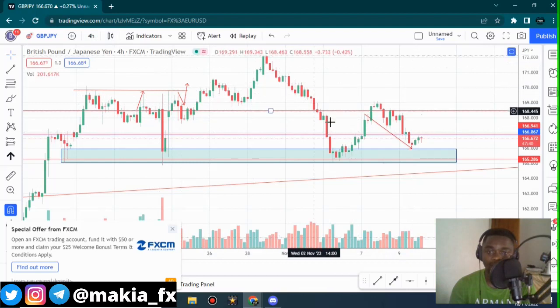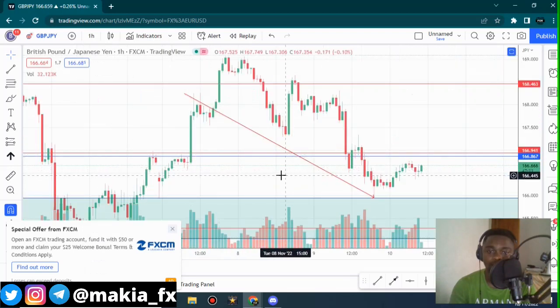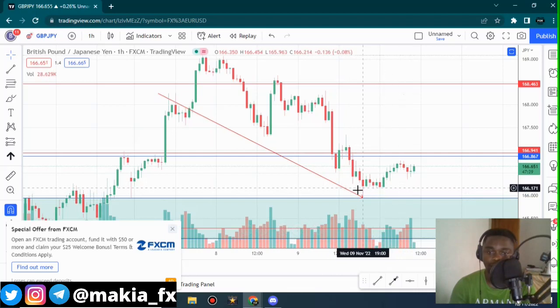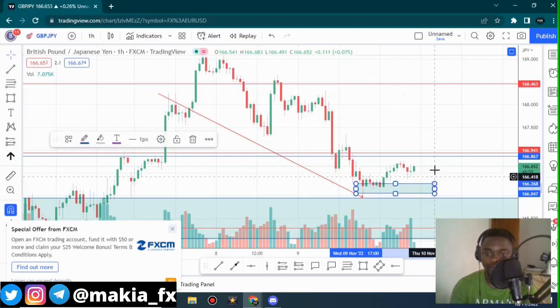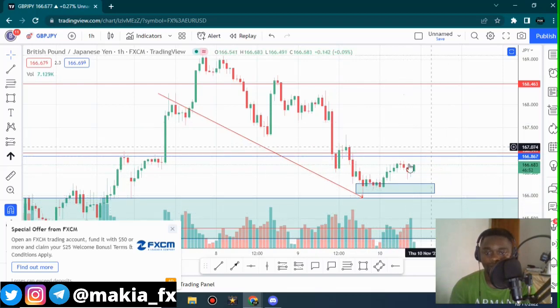I want to go to the hourly time frame for just some short analysis. Let's go to the hourly time frame. In the hourly time frame, once price came to this little area, we could see that there's a battle between the bulls and the bears to actually push price beyond this area, or for price to go to the upside.